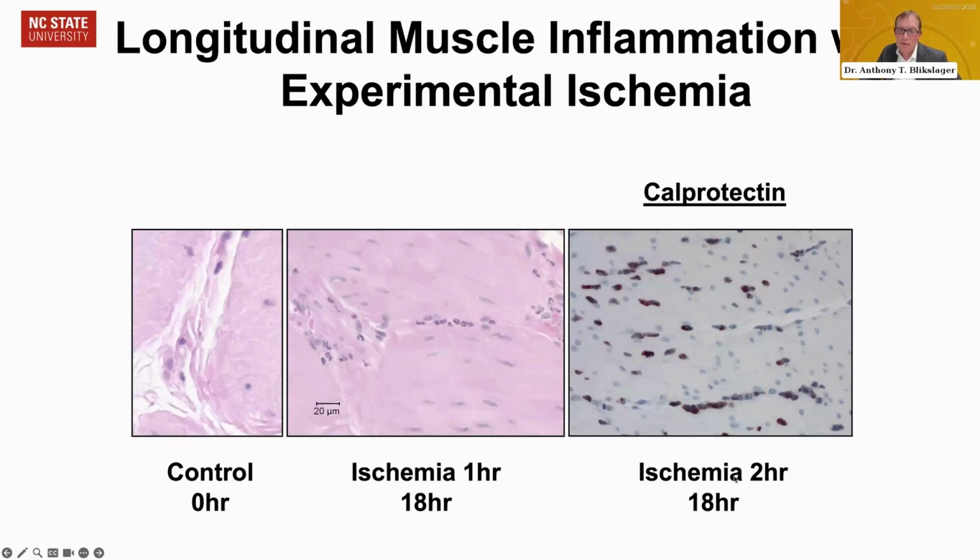And then in this 2-hour section here, we've additionally stained for calprotectin, which is a protein in neutrophils. And so all the brown staining just highlights all the neutrophils infiltrating the muscle. And you can actually even imagine then, just from the manipulation and ischemia with the neutrophils in the muscle, they're creating inflammation and making that muscle work more poorly.